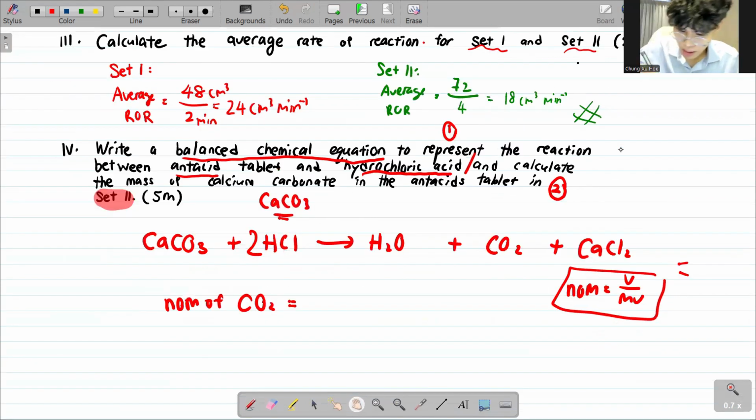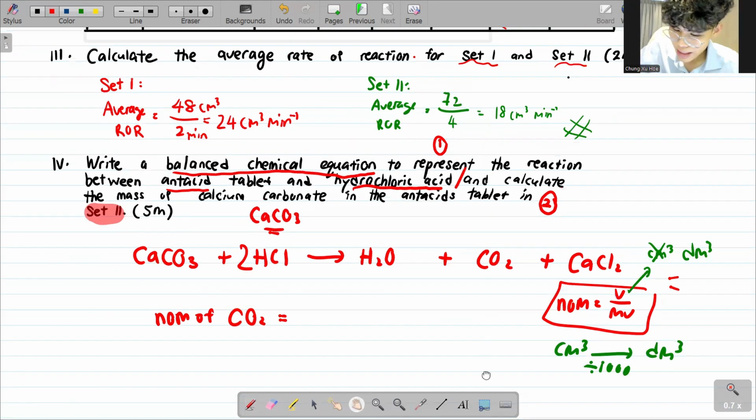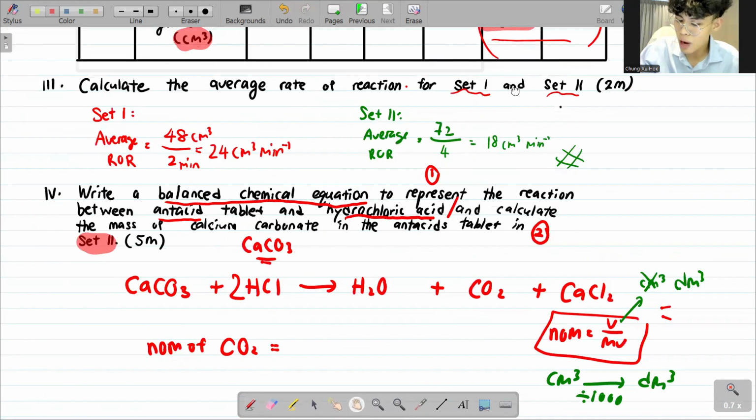Here, you don't put cm cube. Please, you don't put cm cube. You're going to put dm cube. Which means when you have cm cube, you divide by 1000, because to convert cm cube to dm cube, you divide by 1000. Going back to the question, this is in terms of cm cube, so 72, I'm going to change it to dm cube by dividing by 1000.